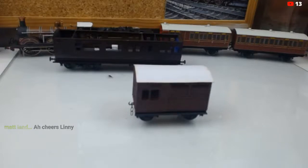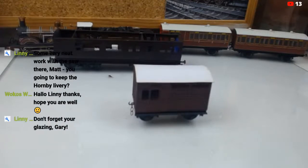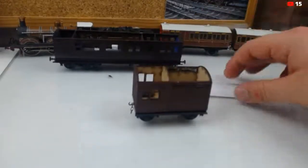Looks different from the piece I sent you as it's now on its bogies. I saw it on the thread as well, Matt. For any work, you're going to keep Hornby livery. Yes, I was quite impressed with that on the thread, Matt, when you pointed out that nothing's been stuck together. I was rather shocked at how well you have cut it. That was really good. Don't forget you glaze it. Yeah. Oh, we got to glaze it as well.